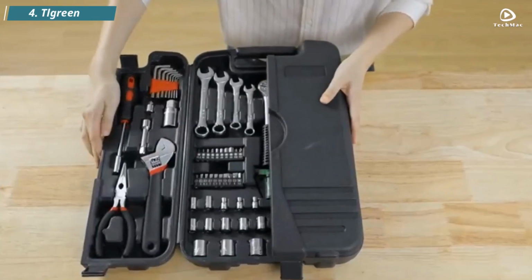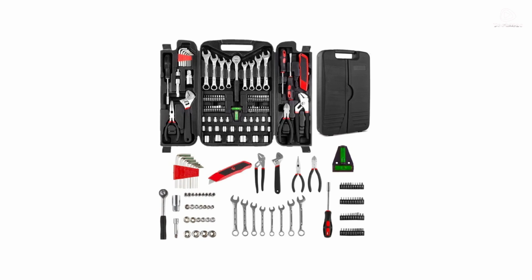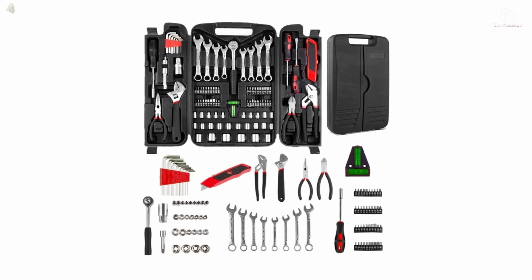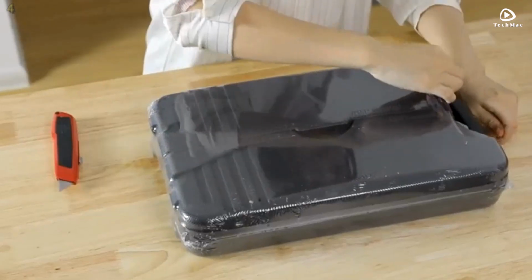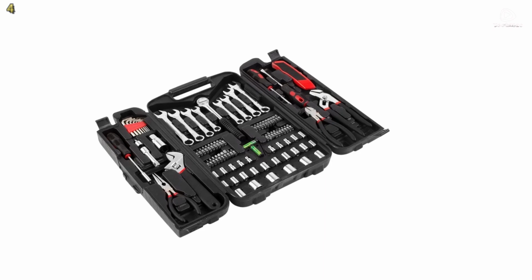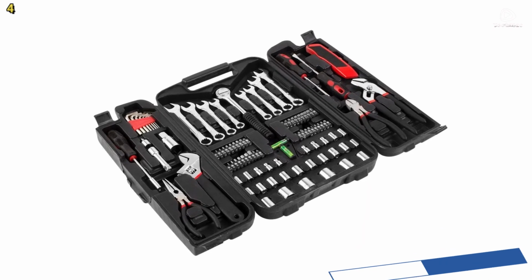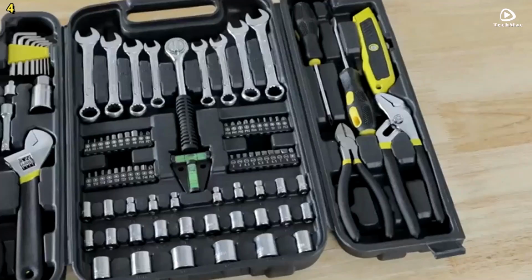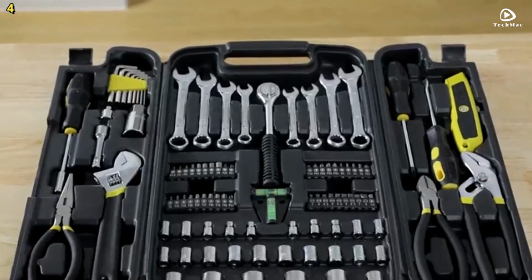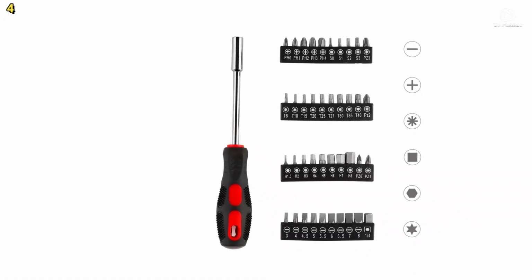Number 4. Tlgreen. The Tlgreen 95-piece mechanics tool set is designed to provide everything you need for automotive repairs, home improvement, or general mechanical tasks. Crafted from high-quality carbon steel, each tool is built for strength and long-lasting performance, making it ideal for demanding work environments. This set includes a wide range of tools, such as sockets, wrenches, and screwdrivers, offering both metric and SAE combination wrenches for versatile fastener compatibility.